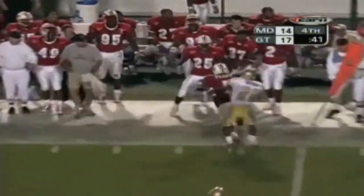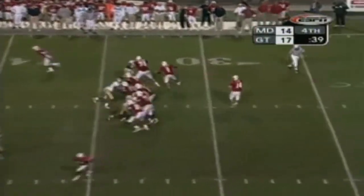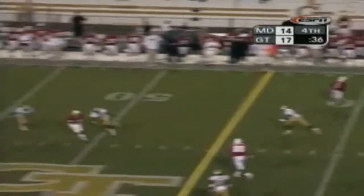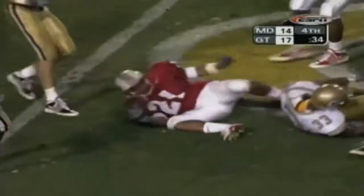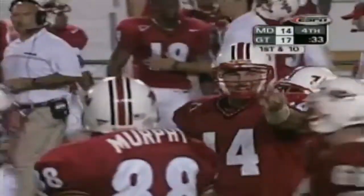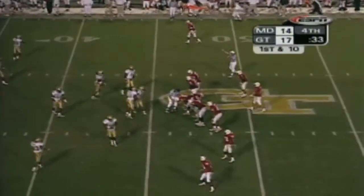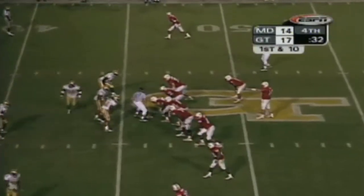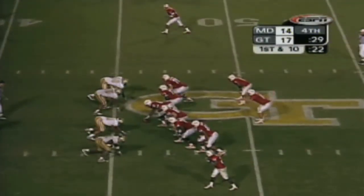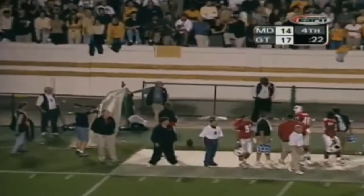From the 35, Terry needs to get out of bounds. Gained only a yard. Stops the clock with 40 seconds. Again, three-man rush. Uh-oh, down to the 46 to Julian Gary. Clock stops, 33 seconds. Nice throw by Hill there. That was a beautiful pass. See, here they go. Clock stops. Lined up. Everything's done perfectly here. From the 46, Hill moves to his right. Got to get rid of it. Threw it away. And incomplete. 22 seconds left.